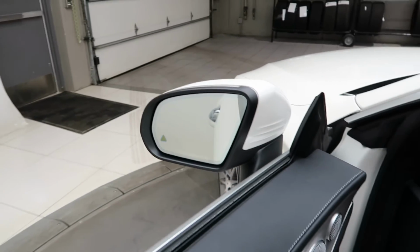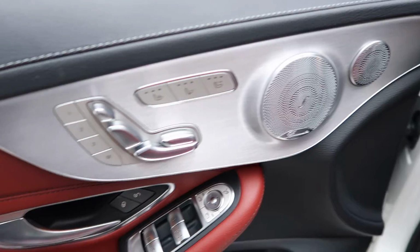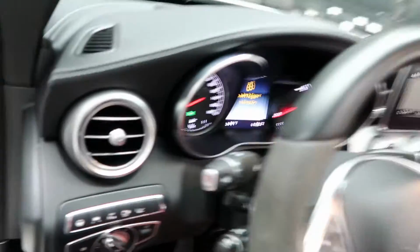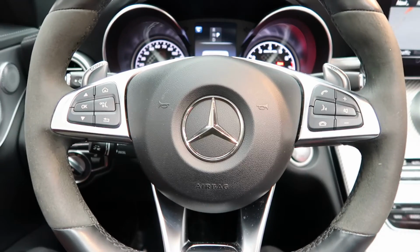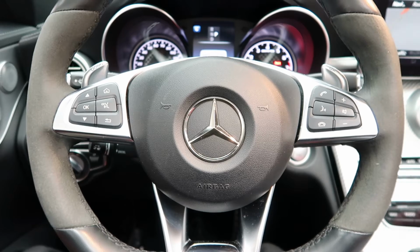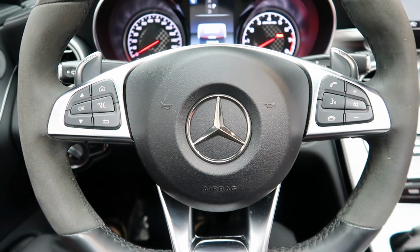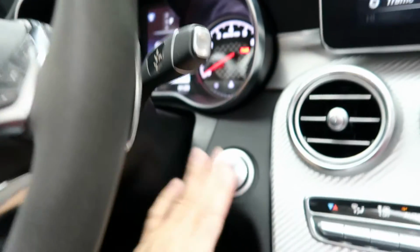active lane keep assist. Also included is their Premium 1 package with Burmeister sound system, heated and cooled seats, power windows, an AMG Napa leather with suede steering wheel, controls with Bluetooth capabilities, paddle shifters for extra performance, a push start ignition.